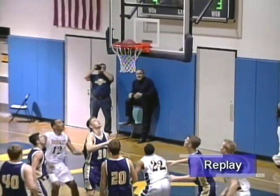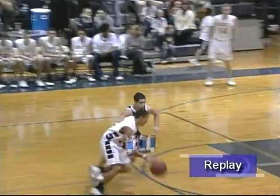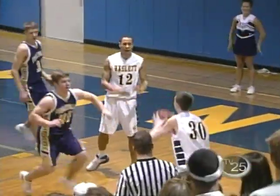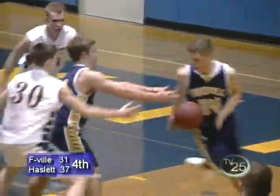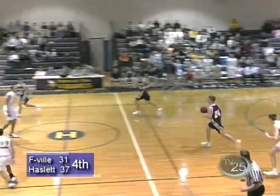Beautiful play. He can jump high. He's about 5'6", but he jumps about... He's a very athletic person. The 3 ball is no good, short. But he almost battles for his own rebound. Fowlerville comes up with it though.